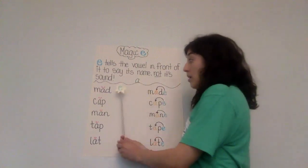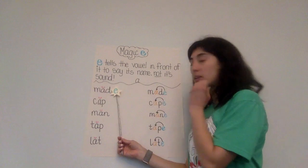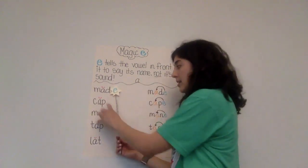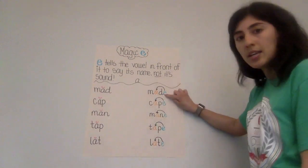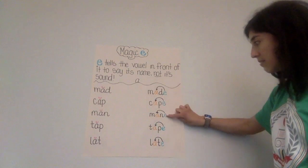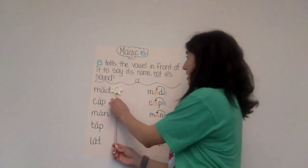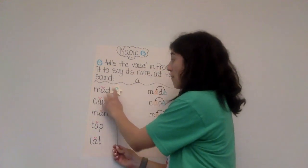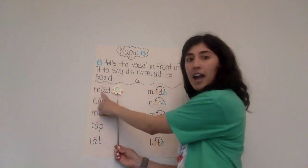So I'm going to add the magic E to the end of this word. This magic E will always be found at the end of a word, like it is here. You'll see my magic E at the end of these words. So what magic E does is it tells the vowel in front of it. It's going to jump over and use its magic and fly over that consonant so it can get to the vowel in front of it.